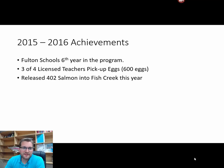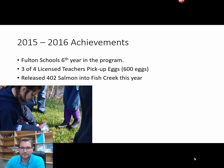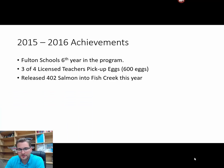This year we ended up releasing a total of 402 fish, which is a pretty good year. We lost almost 200 eggs or fry over the course of the year. Some of those fish that we released were fish that got a little bit larger and they were very healthy and they just jumped out of the tank. So on occasion we'd find fish that were dried up on the floor of the tank or the floor of the classroom where they were healthy fish. We didn't do anything wrong. They just didn't make it because they decided that they saw a light to jump towards.